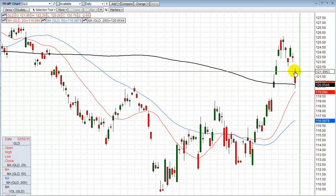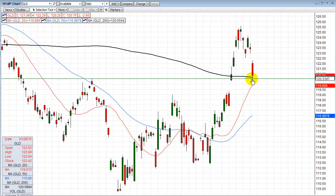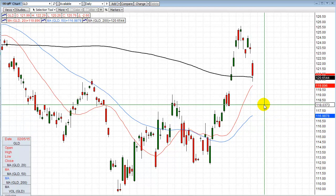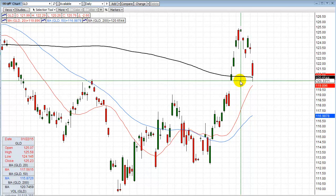Now, I don't know if this is going to hold. And if it holds and we go back up, I don't think we can bust through these highs. But if it doesn't hold, I think you can come down to this 50 period moving average, which is a little ways down from here. So that'll scare a lot of the weak hands out of the market. But we'll see how this 200 period moving average holds. But I know at least 3 or 4 times I told you that this was a solid level.